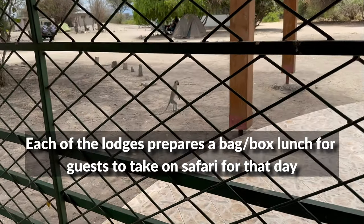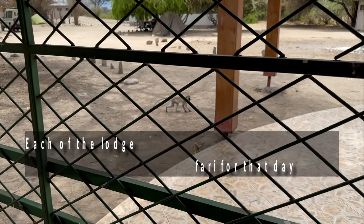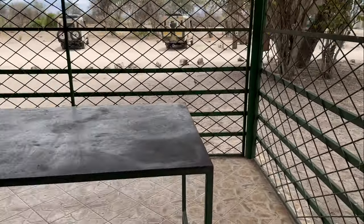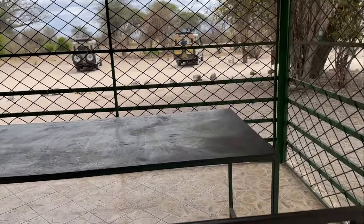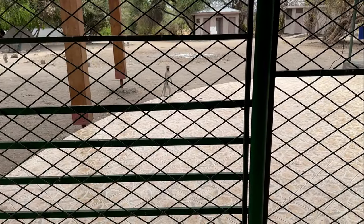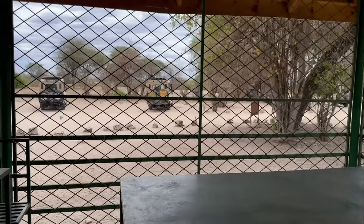Okay, this is funny. That monkey is on the outside of the cage. And Wade and I and Malachi are having lunch on the inside of the cage. And it scurries away to go look at some other humans inside a cage.